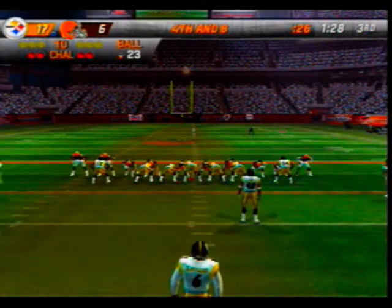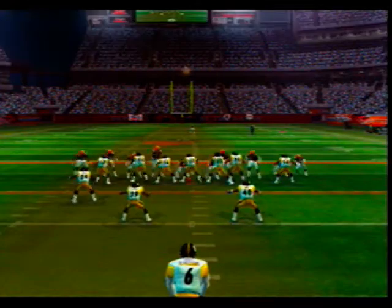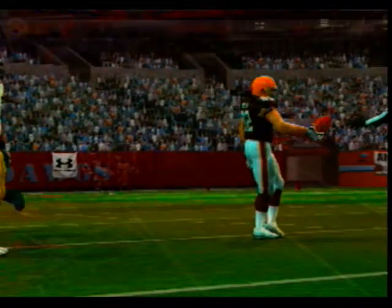Welker into return. From the 36. This is where you want to respond quickly, or this could turn into a battle for field position.